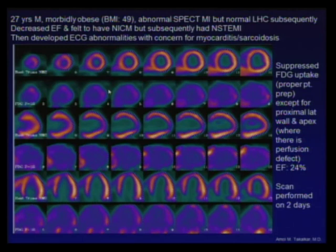27-year-old male, morbidly obese, abnormal SPECT perfusion imaging, but normal left heart catheterization subsequently. Decreased EF felt to be non-ischemic cardiomyopathy, but subsequently had a non-STEMI. Then developed ECG abnormalities with concern for myocarditis or sarcoidosis, basically. And you can see that this patient has a perfusion defect in the apex and some increased uptake there. But also in the lateral wall, slightly increased in the proximal or basal lateral wall, there is an area of increased FDG uptake, but the perfusion is normal there.